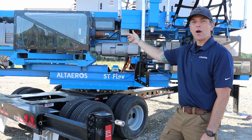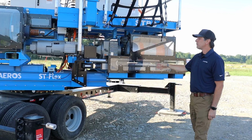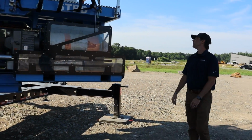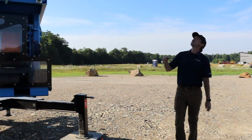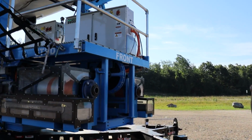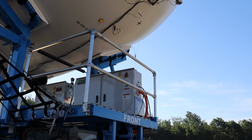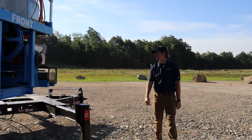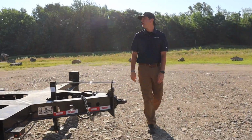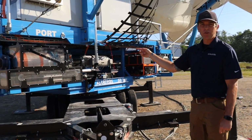On the starboard side of the platform here, we have our aft tether. This is what gives power and data to our payloads. We also have our front starboard side tether. On the front of our aerostat, we have our INS. That's where we get our locations for our lat and long. That can also be integrated with payloads. And then we have our port side front tether system here.